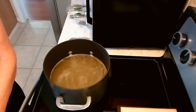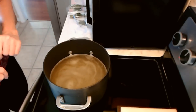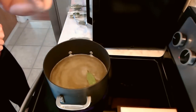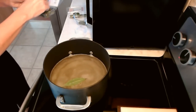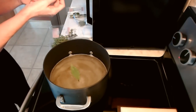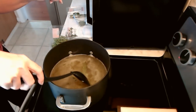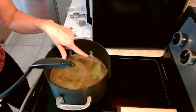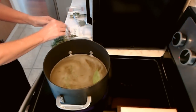That's a little bit more than 4, but it's an extra ounce, so I think we'll be okay. So we've got all that in there. Now we want to add in 1 bay leaf, 2 sprigs of thyme, we'll be taking these out later. Okay, so that's a little bit of butter, bay leaf, 2 sprigs of thyme, the chicken stock, and the water.